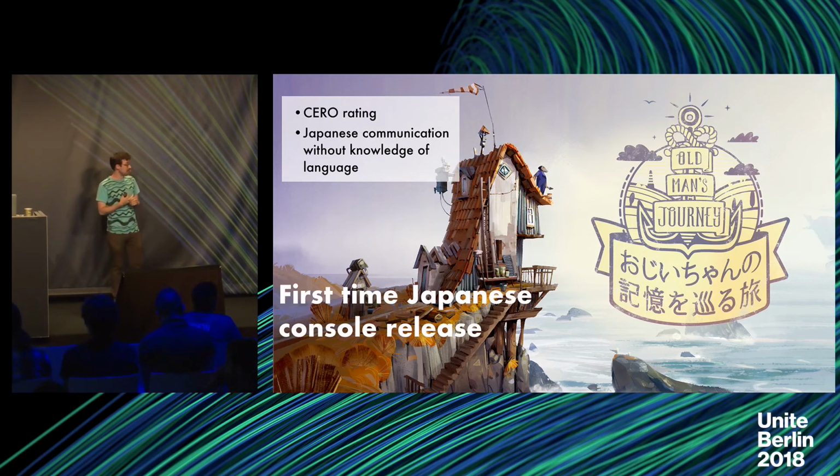All the communication with Nintendo of Japan and its employees was also in Japanese. I tried to solve that with Google Translate, I have to admit. And it worked out, but only because the guys over at Nintendo of Japan were really super patient and helpful. If I didn't get something on the first try, it wasn't that kind of a problem.